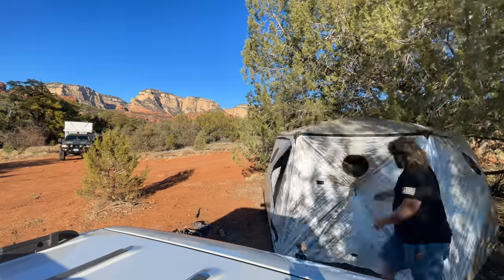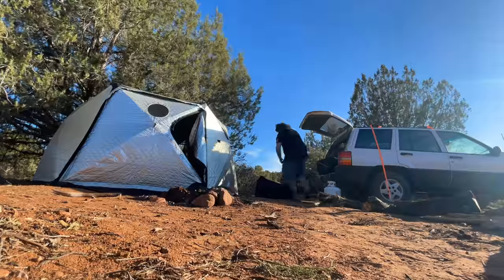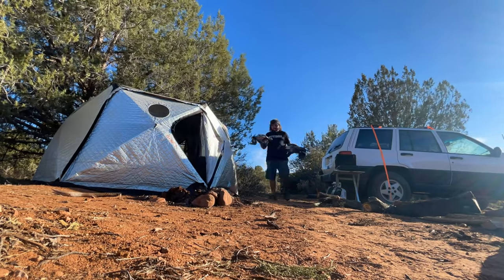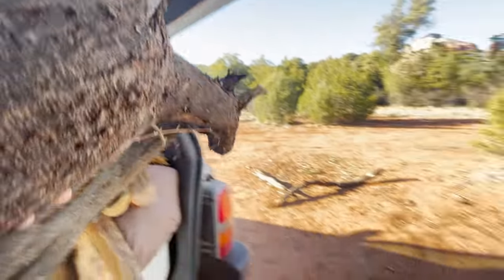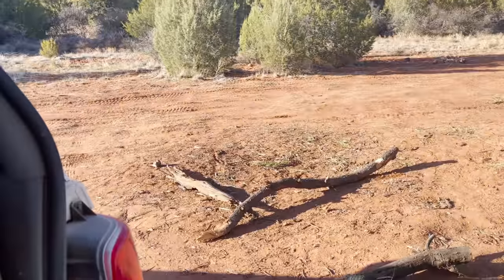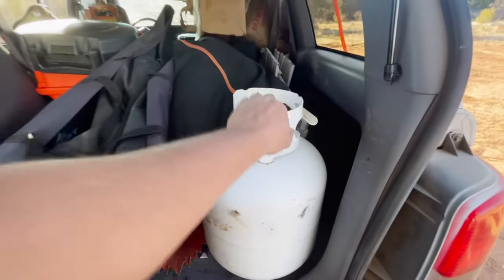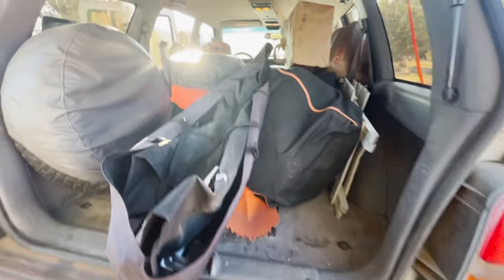Well, that was quick. John's still getting situated and we got the pod up already, and we'll just set up the cot and get all comfy. Oh yeah, we got some firewood too. Some mesquite. And the camp spot came with some firewood too. So we're good. We got propane. This is way too much propane, but it's all good.